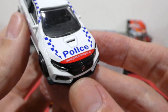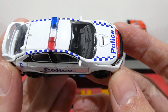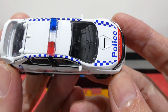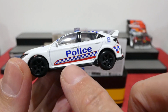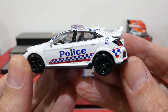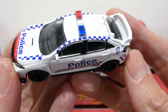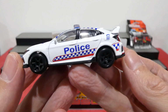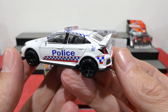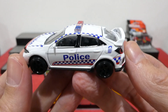On the front there says www.policenewsouthwales.gov.au. To be honest, we do not have these as police cars in Australia. At least I have never ever seen one. And the livery is also not really a New South Wales police livery as well. So yeah, a few little extra bits there. I don't really know where the livery comes from, but I can tell you that it does not really resemble a New South Wales police livery.